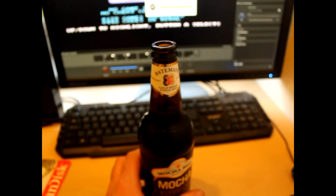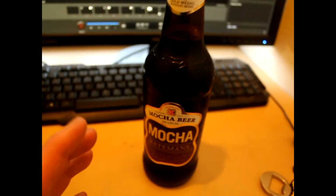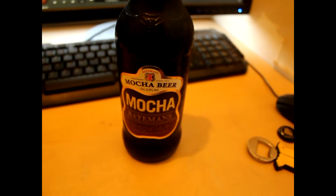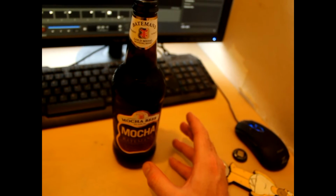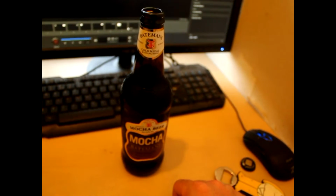Consistency wise, more fizzy than smooth. Kind of gives it a weird contrast. When you're drinking something that's coffee and chocolate flavour, aka mocha, you're expecting it to be smooth and creamy, but it's not really. It's kind of fizzy with a real maltiness. It's got a weird body to it. Obviously it's going to be a little bit fizzier, me drinking it straight out of the bottle, because I ain't going to drink Batemans out of a wine glass.